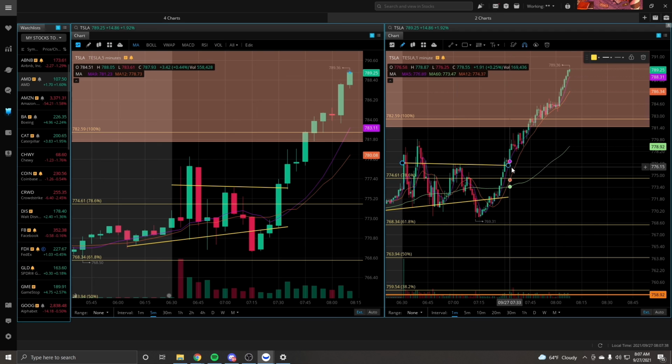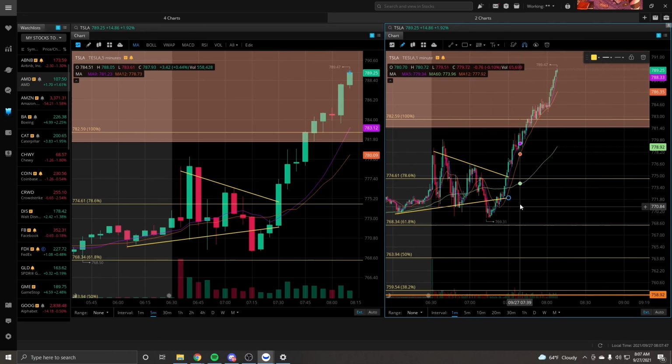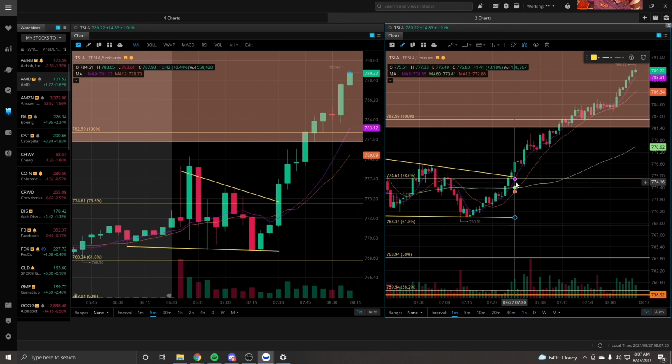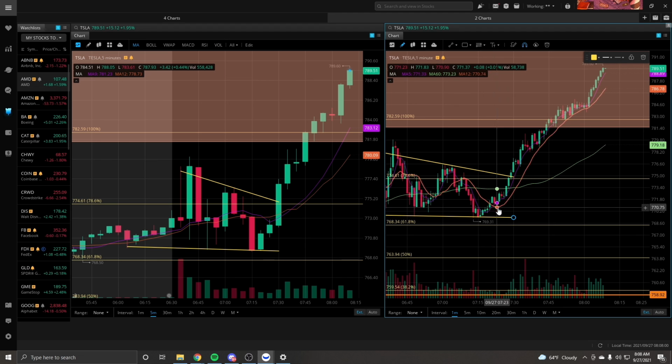Damn it. Look, this is what I was supposed to do. You were supposed to move your line, go like this, and then connect it to this, connect it to that. Guess what you got right here? A breakout. Could have entered right here. I was looking at it right here. Could have entered, but not so much confirming.